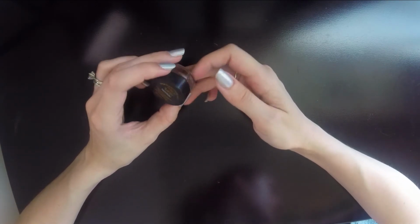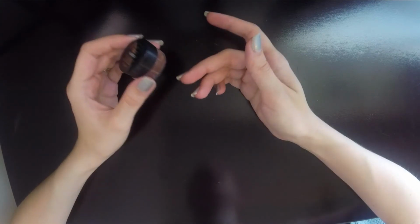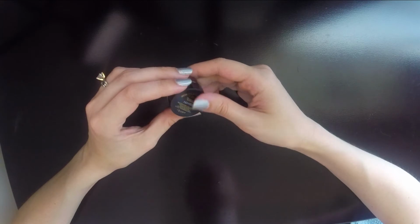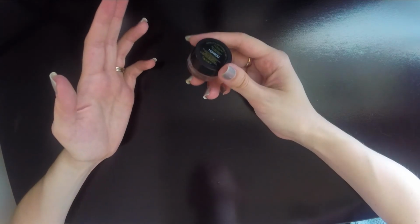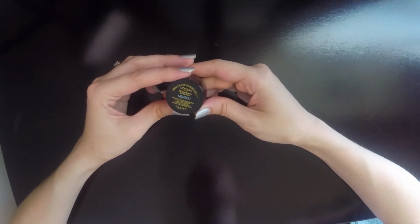I just want to be able to diversify how I do my makeup in my collection so I'm not always stuck on one thing. I think that's a good way to make yourself grow as a makeup lover, artist, what have you, is to really just push yourself outside of your comfort zone and try something different.